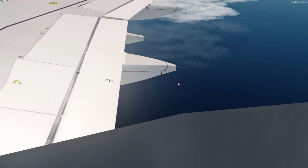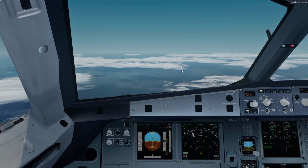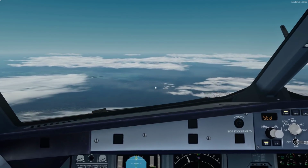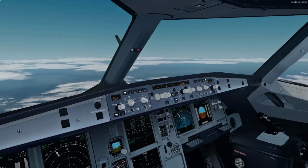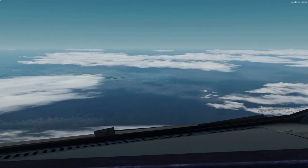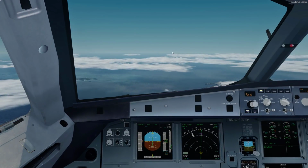The water still looks so good though, doesn't it? Also, hope you like these cinematics. Ooh, the first island coming in. The first island of the Caribbean I can see. Nothing else though. Can't see St. Maarten itself. That's fine, don't worry.